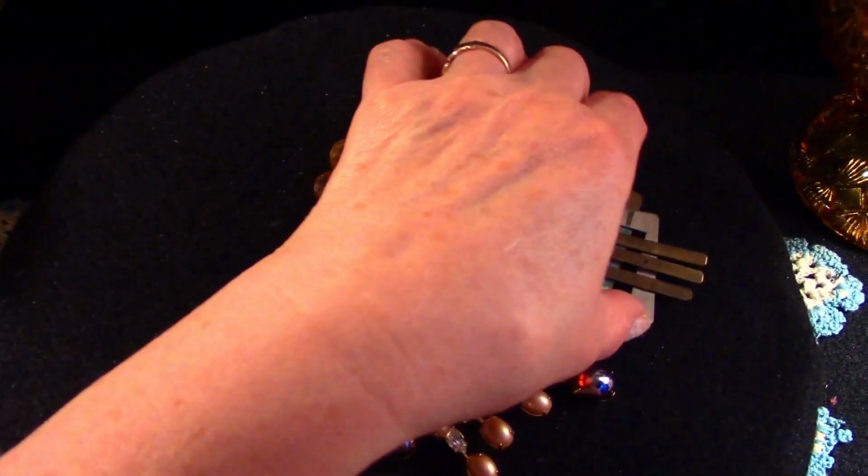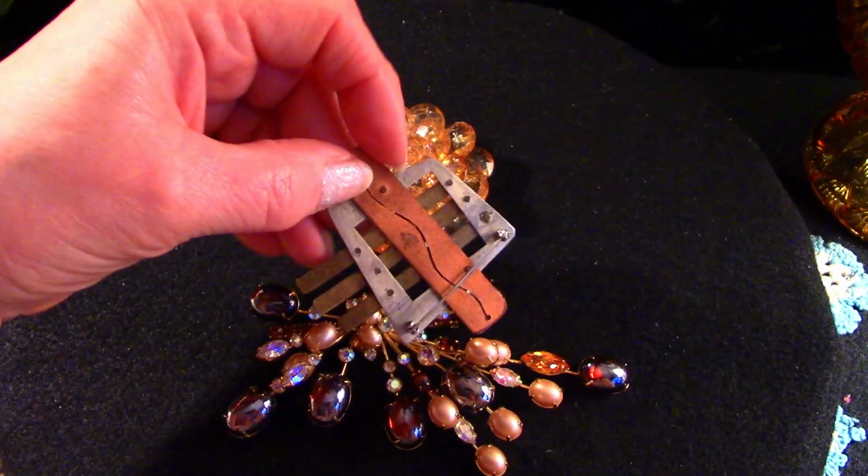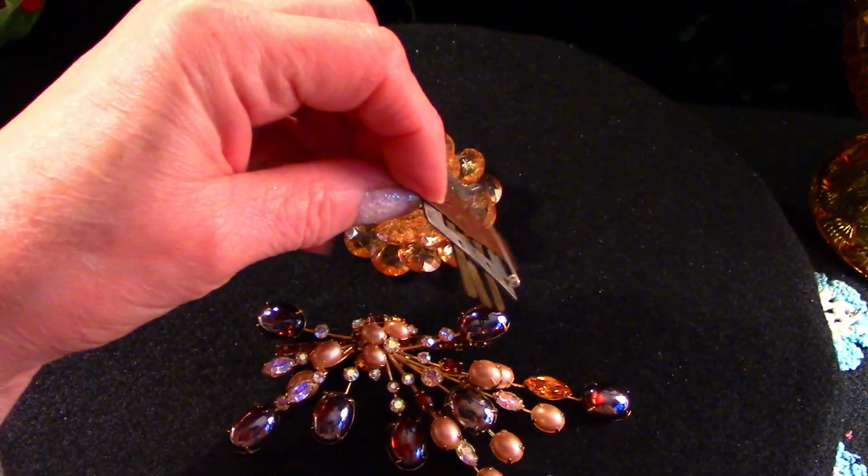Now, this is one of my favorite finds. I found this about 25 years ago. It is a studio art piece. I have no idea who the maker is. It reminds me of the work of Calder and Picasso, but I could not honestly say who the artist is.